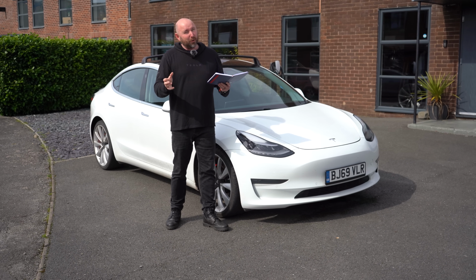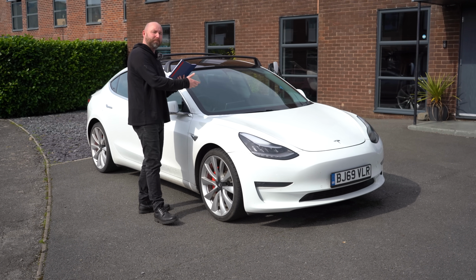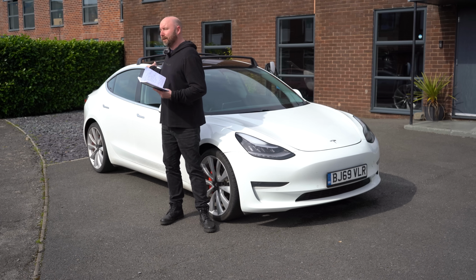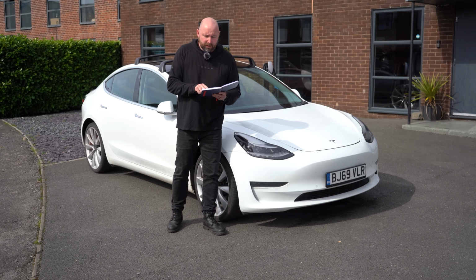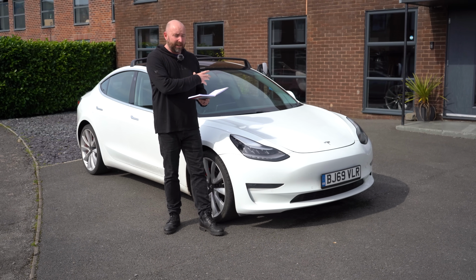And it sounds strange saying oil pump in an electric car, but yes, there is a little bit of oil that circulates around the front motor and the output gearbox and the rear motor and the output gear in there. The rear oil pump on this failed. The car didn't break down, and I think it came up with a message on the dash.